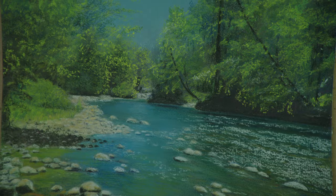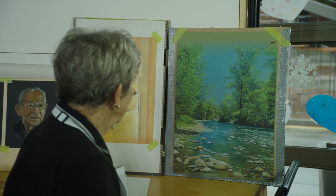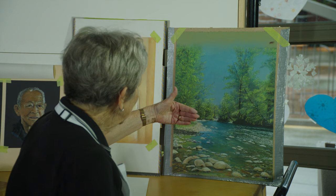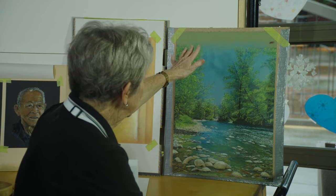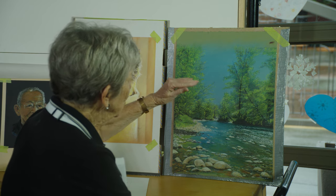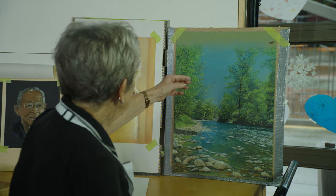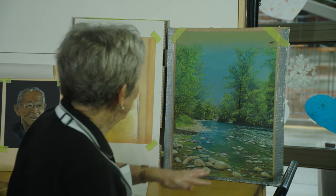So, okay, this one is a landscape, and unlike the cat, I want to use the background as part of the landscape. So it's done on a pale green background, and this is a pastel paper that has grit applied so that it holds a lot more of the color on it, so you can get many different layers. And I like the way that the green comes through to give it kind of a turquoise look with it.